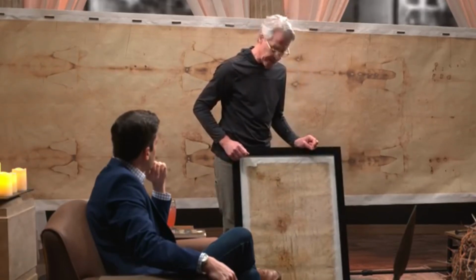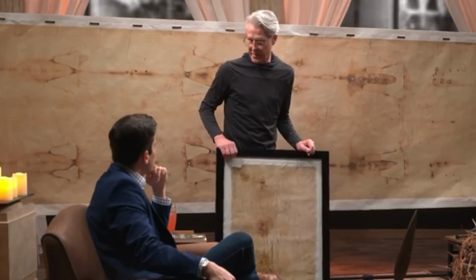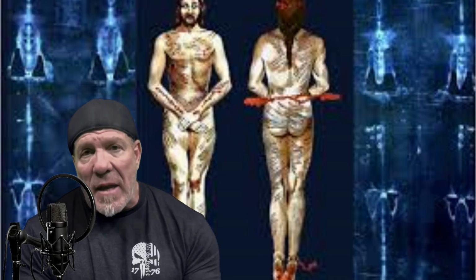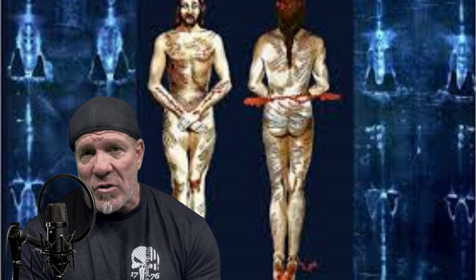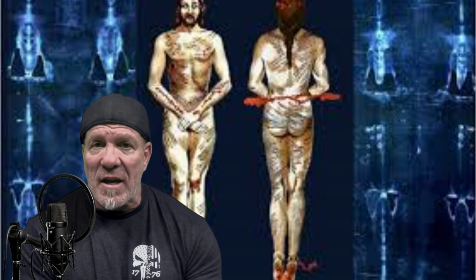So it matches like that. It's also type AB, which is also the type on the shroud. It's also post-mortem blood. And type AB is the rarest blood type. It's about 3 times more common in Mediterranean Jews than it is in European. So we have to ask ourselves, is this just coincidence? Is all of this some elaborate hoax? If so, then how come we can't reproduce it with all of our technology?